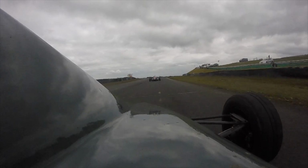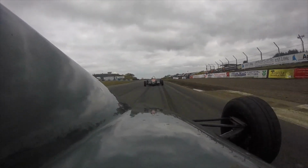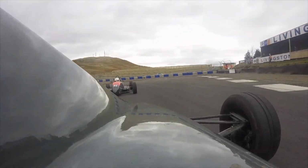Great camera views, I've got to say, this is absolutely special. It's nice and secure, it's giving us a great look at Chisholm. Look at him rolling right in on the brakes here, tries to get on the gas, and he needs a slipstream here.